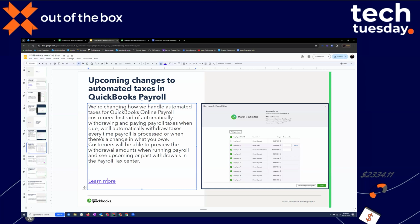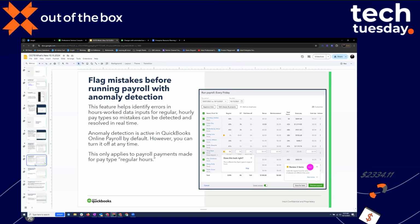So we're not just going to automatically change people's taxes and start taking out taxes now. You have to physically acknowledge in the product in order for us to continue moving forward. And if you don't acknowledge it before the deadline in the emails that you'll get, it will automatically turn it off. So we just want to be protective of folks, and we understand that's a big change for some. That's a big deal. Moving on.